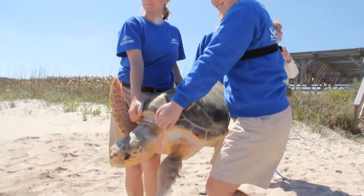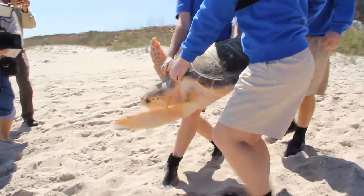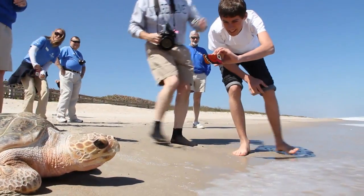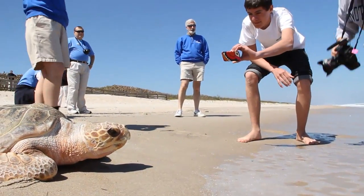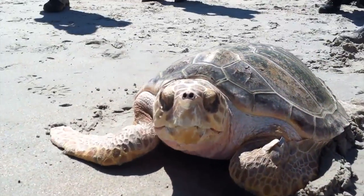Now the sea turtles that we're releasing on the ocean side were actually from the ocean side to begin with, so that's why we're doing it in 2 different spots. Once we had finished releasing turtles on the lagoon side, we walked over to the ocean side to release Mr. 1000. This lucky sea turtle was special though.